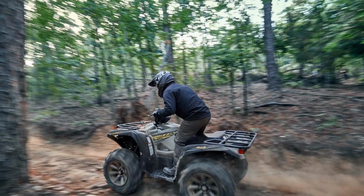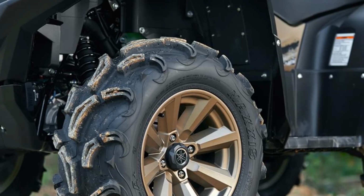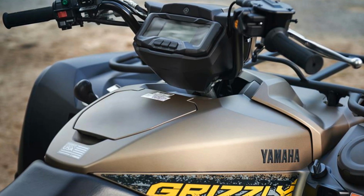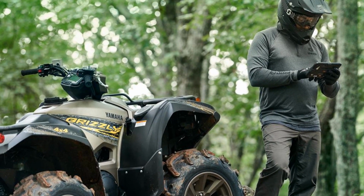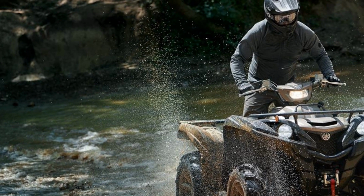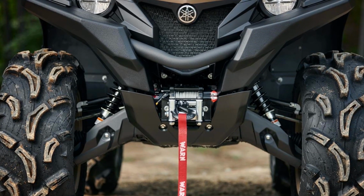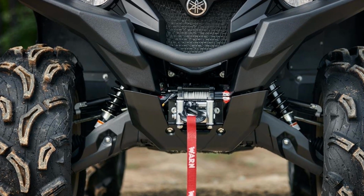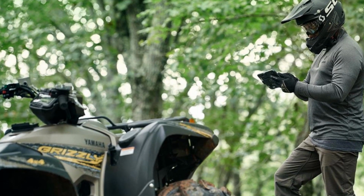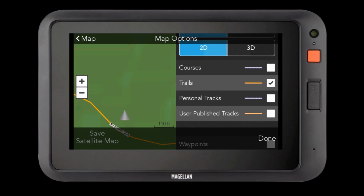700 class engine, superior E-coated chassis running Yamaha-exclusive 27-inch Maxxis Zilla tires, roomy ergonomics, advanced electronics, and stylish XT-R edition painted bodywork. The 2020 Grizzly XT-R includes a factory-installed WARN Pro Vantage 2,500-pound winch and is pre-wired for the Yamaha Adventure Pro GPS, furthering one's off-road excursions on an ATV.